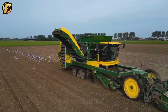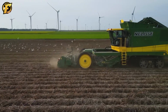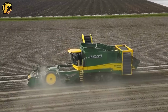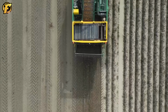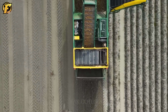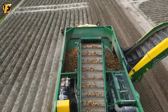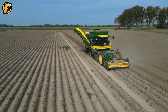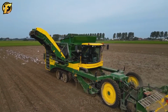In harvesting potatoes, the Plieger AR4BX becomes a reliable companion of the farmer. With outstanding performance, the Plieger AR4BX not only harvests potatoes quickly, but also ensures the highest product quality. Equipped with rotating blades and advanced filters, the machine removes impurities, delivering clean potatoes and helping farmers save time and effort.